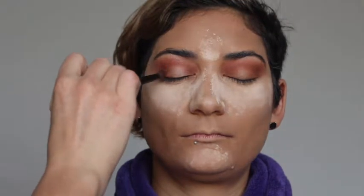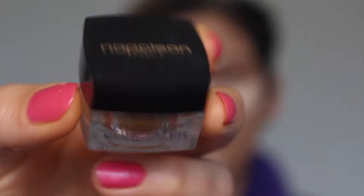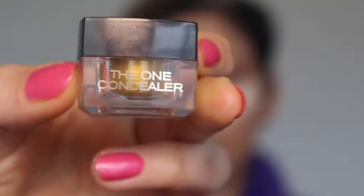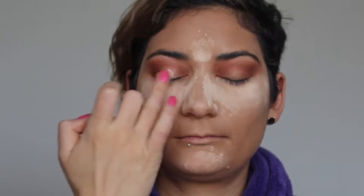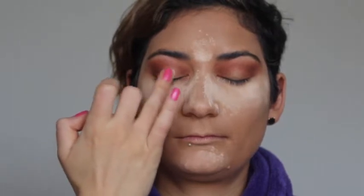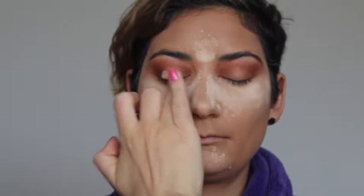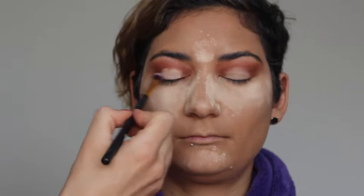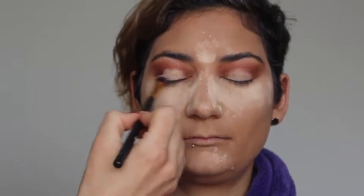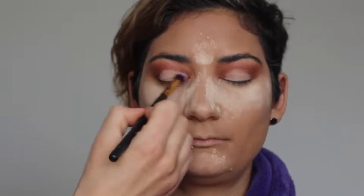Here I'm taking a deeper brown to really deepen out that nice outer edge. Next up is the Napoleon Perdis The One Concealer. This is a really nice thick consistency. And I'm taking it on the centre of the eye, which will be a great base for some shimmer to make it really pop. Followed by a brush just to buff that right out and not make it so thick and just sheer out the edges a little bit.